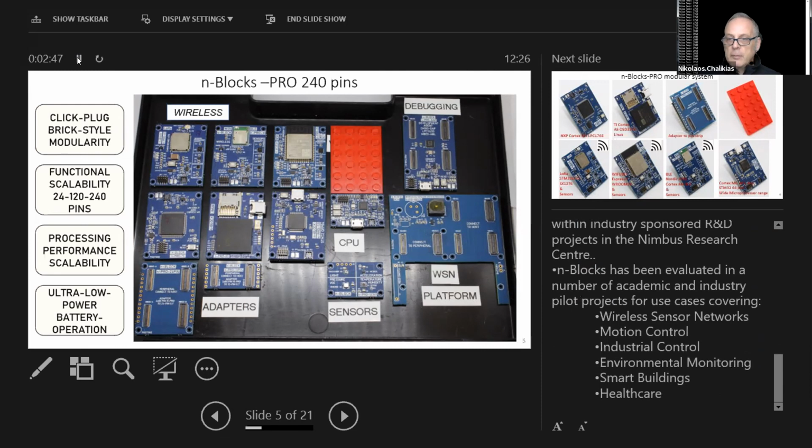The processing performance scalability, a large range of ARM Cortex microcontrollers, support a wide range of software applications, starting from battery-powered wireless sensors to Linux on the edge. Ultra-low power operation supports unattended and battery-operated IoT devices. Ready for the next.